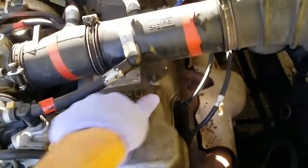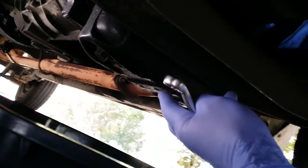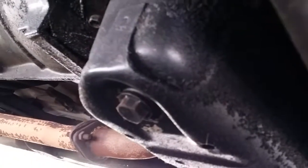So just undo the cap a bit, go under here. I've got a spinner. So there's the sump, the oil drain pan, we'll call it. The nut is just there, so give that a focus.